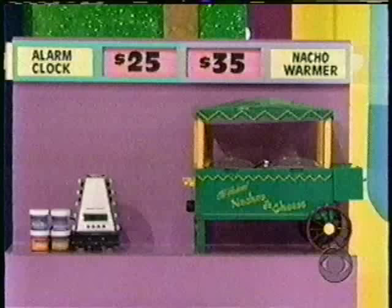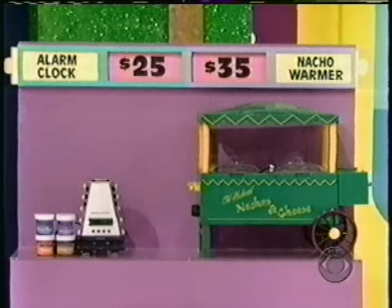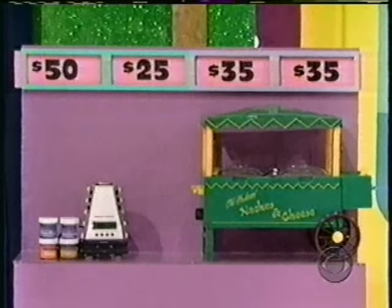Now, the alarm clock, $25. Nacho warmer, $35. One price is right. One price is half off. You tell us which one is half off, and we'll take away half the boxes. The nacho. The nacho warmer is half off. What's the right price? No, that's the right price. The alarm clock is half off.